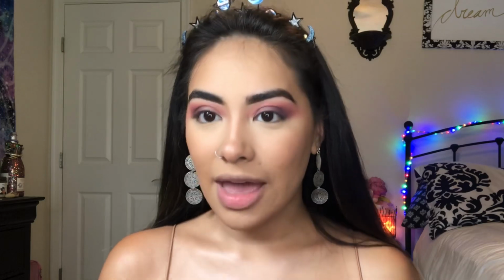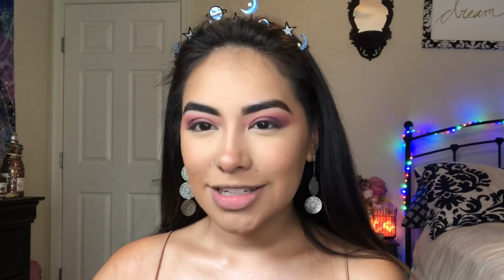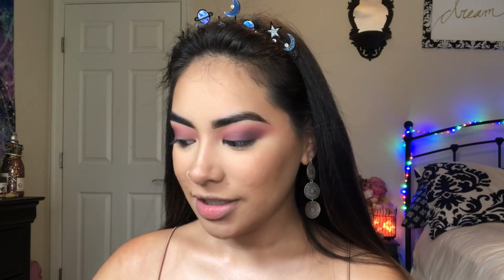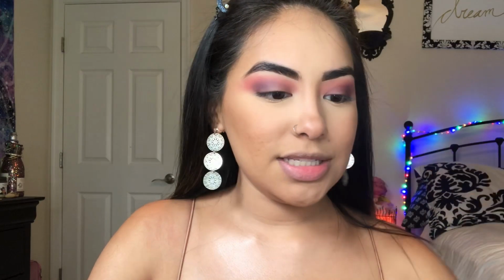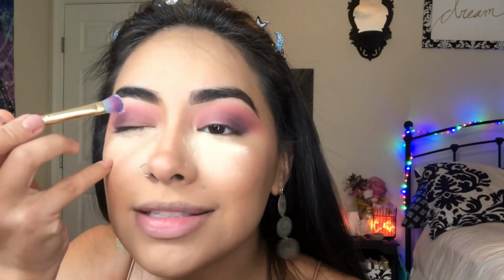And taking a fluffy brush, I got this in my Ipsy Glam bag, but it's a fluffy eyeshadow brush. I found that fluffy eyeshadow brushes pick up these glitter shimmer shades a little nicer. Hopefully this doesn't have fallout. Let me put powder under my eyes in case it does. Now I'm gonna take the shade Blue Diamond and put this right on my eyelids.